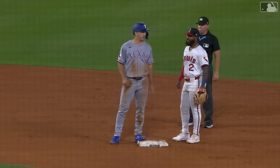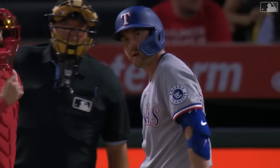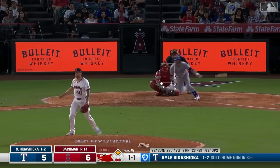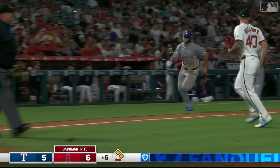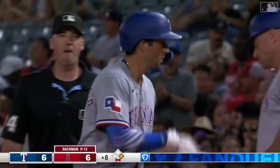Runner at second now, and Higashioka's had a home run and 2 times up. He will be the next batter. Base hit to the outfield, especially with 2 outs, almost certainly scores it. This one looped out to center. That's a base hit. And with Langford running, he'll score easily. And the game is tied once more. 6-6 in the 6th. Seager a small lead over at first.